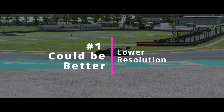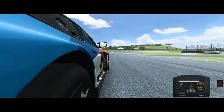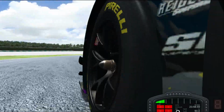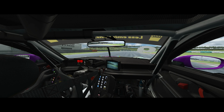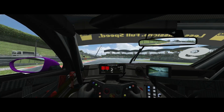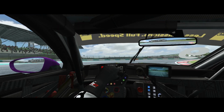But of course, it's not all perfect, and after all, there's no such thing as the perfect sim, is there? For example, it's really noticeable that the cars seem to be lower resolution. You can see the polygons here on the wheel arch, and the decals are pixelated and a blurry mess. However, to be fair, you don't notice any of these things when you're racing in cockpit view, and there are no mods for Raceroom, so it's just something you're going to have to live with.